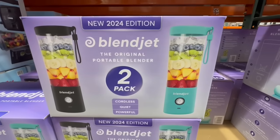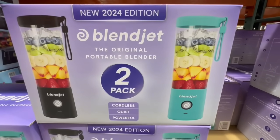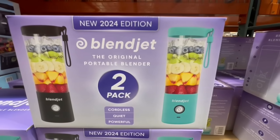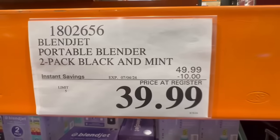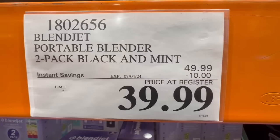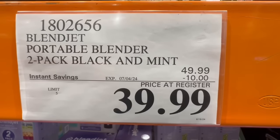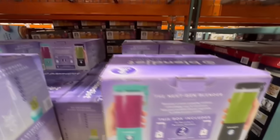So I'm going to start off in the kitchenware section, starting off with these Blendjets. These are the original portable blenders. They come in a 2-pack, and this is actually the 2024 edition. But to be honest with you, I'm not sure what the difference is between this one and the one they had previously. But it does have $10 off right now until July 4th.